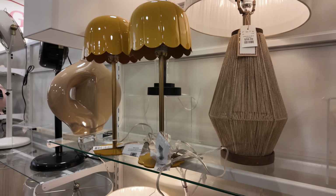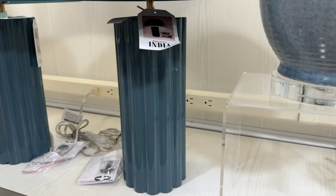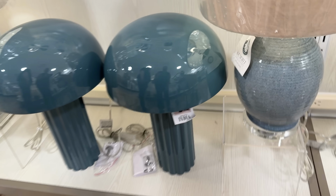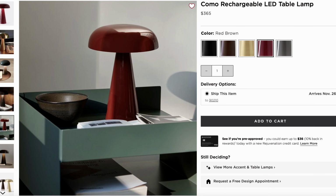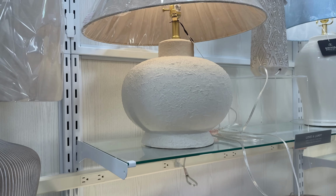Now, this is another example of that high gloss moment. This is a dome reeded lamp. This looks like something you might find at like a Jonathan Adler. Definitely something to watch, especially since blue as a color is becoming a lot more popular right now. Blue was kind of the new green almost. People are really loving it.